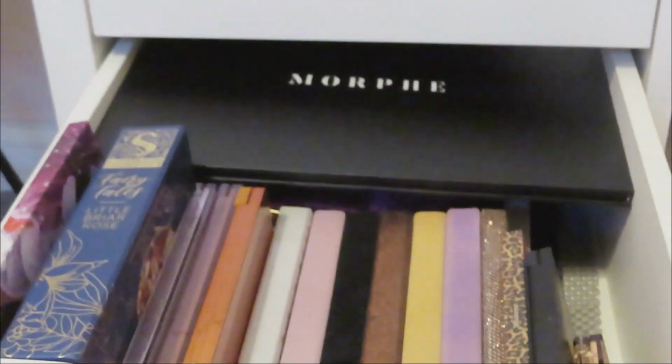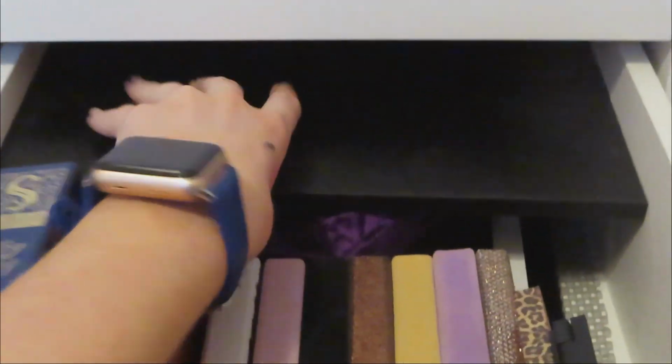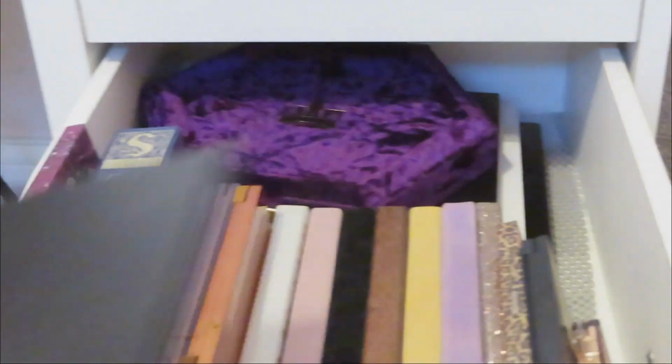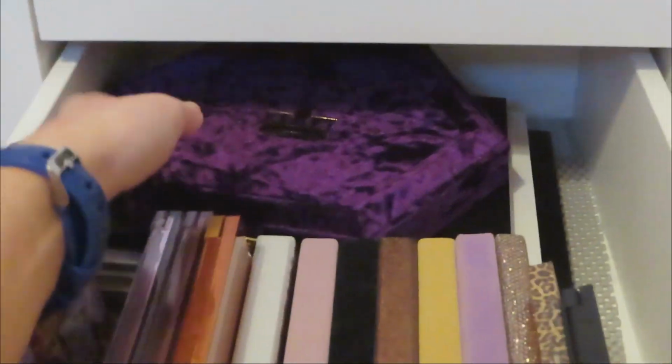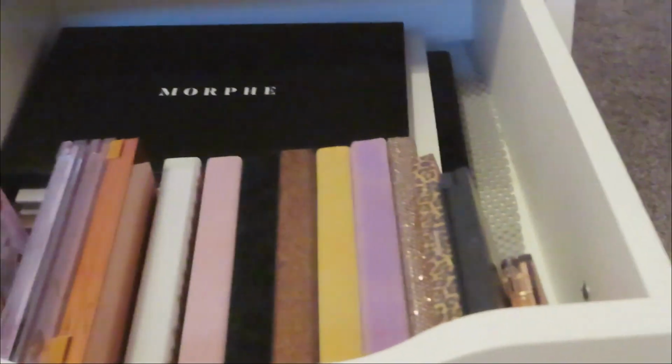It's literally overflowing with makeup, and it's got to be cleaned out. There's so many palettes in here. So I'm going to take it all out of the drawer and we'll do it on the floor for this one because there's too much in here. I just can't operate out of the drawer like I have for the other ones. So I'm just taking them all out and we'll work with them on the floor.